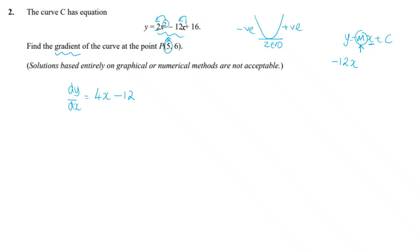And then if you think of the 16 as 16x to the 0, when you power down, numbers just go out. And if you think of y equals mx plus c, if we had the line y equals 16, that would just be a horizontal line at 16 that doesn't actually have any gradient. So numbers on the end are just going to go out.